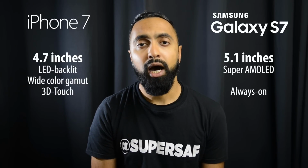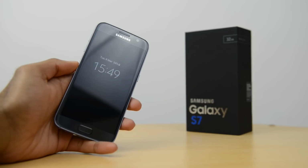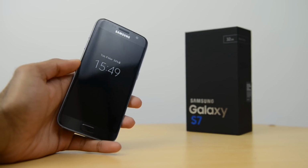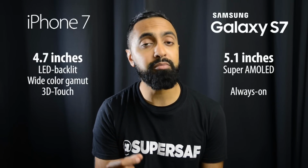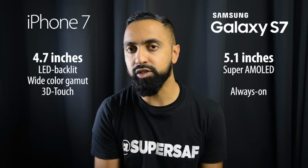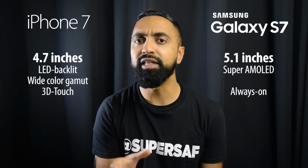Quite a nice touch. And the S7 has an always on display, so if you want to leave your time and maybe your calendar, and it will show certain notifications as well just at a glance on your desk. Now this hasn't been updated to what we have on the Note 7, so you don't have notifications from apps and things as yet. Hopefully that will come soon.